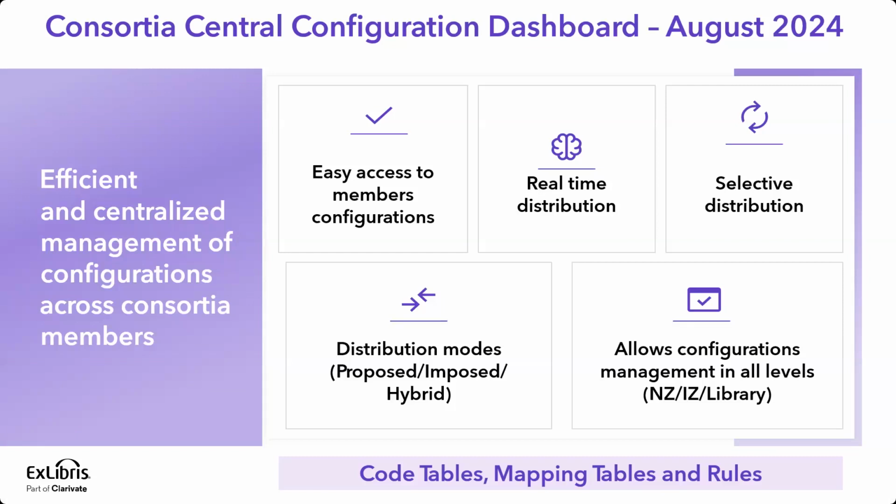we wanted to enhance the experience of the distributions, so we added a capability for a real-time distribution. I'll show you that as well. We are allowing a selective distribution, either for cherry picking members of the consortia or a predefined group. We'll talk about it as well.